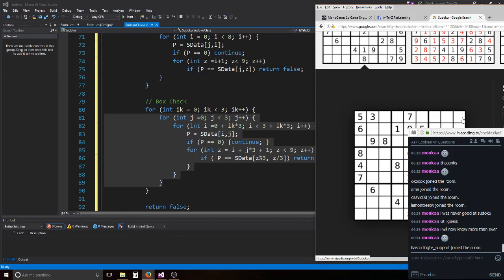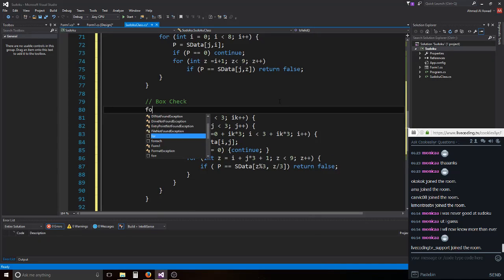The same thing with the columns. We need to shift the columns every time. So when we finish this, check this rectangle, check this rectangle, check this rectangle, we just make another loop in here.